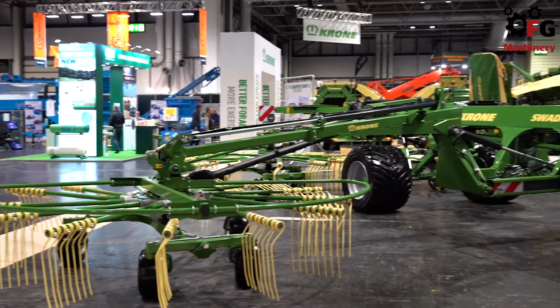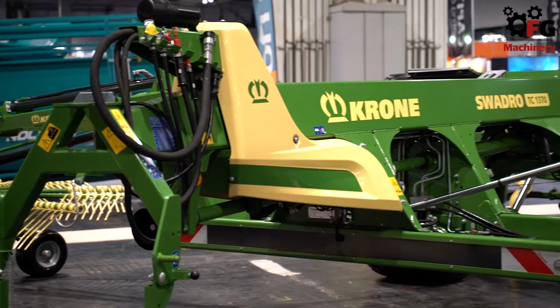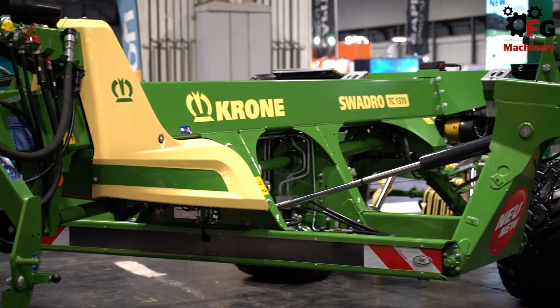Ideal. So what's new from you guys then? So a couple of machines. We've got a 4-rotor rake, the Swadro TC1370, replacing the 1400 Plus, and then we've got the Plus balers, which have replaced Extreme Comprima balers. So they've had a facelift, and then the combi wrapper baler has had an upgrade on the wrapper as well. So going up to 36 RPM from 32 RPM, just to knock off about 8 seconds off the wrapping time.